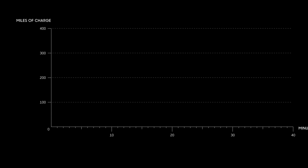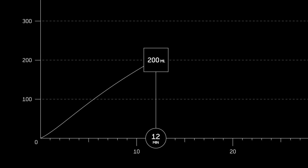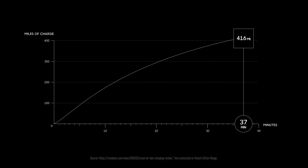In the independent charge test, the Lucid Air managed to add 100 miles in just 6 minutes, 200 miles in 12 minutes, 300 miles in under 22 minutes, and 416 miles in 37 minutes. By the way, 416 miles is greater than the full range of any other competing EV rated by the EPA.